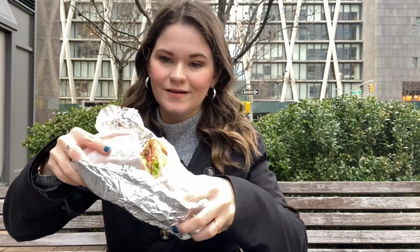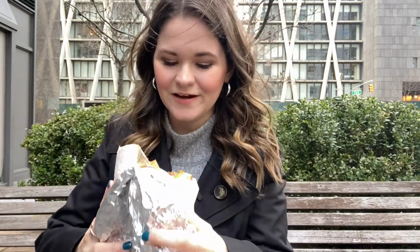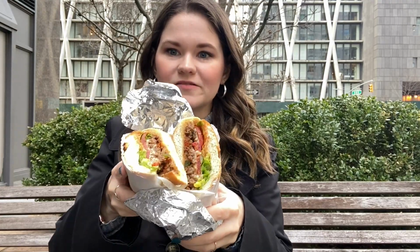People keep walking by, and no matter how long I do this, I will never not be uncomfortable. Tightly packed, oh my goodness. Okay, so here we go. They cut it in half for me. They asked if I wanted everything on it, and I said sure, and now I'm realizing there's tomato on this, and I don't love tomato, so I might rip that off. Let me do that, and we'll give it a try.